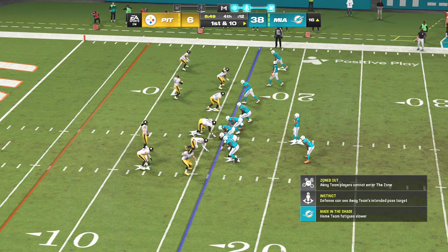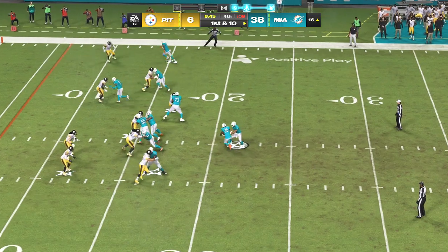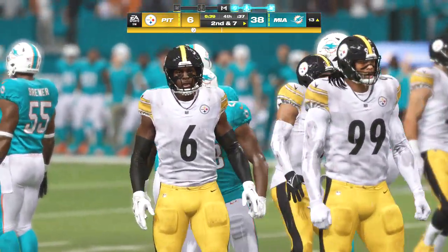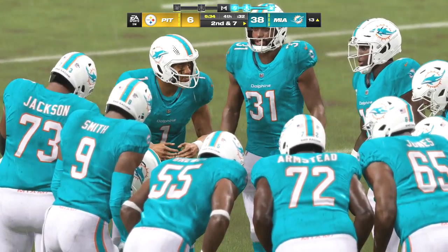So the ball down to the 16 here for 1st and 10. Out of the gun, here's a give to Achane. And they get to him quickly here as he stopped right around the 13. Give him 3 on 1st down. It'll set up a 2nd and 7.